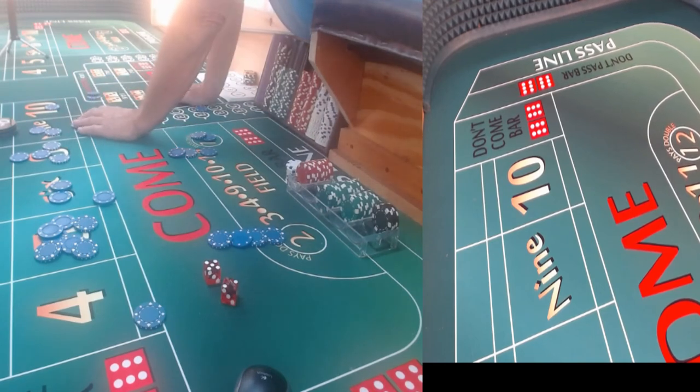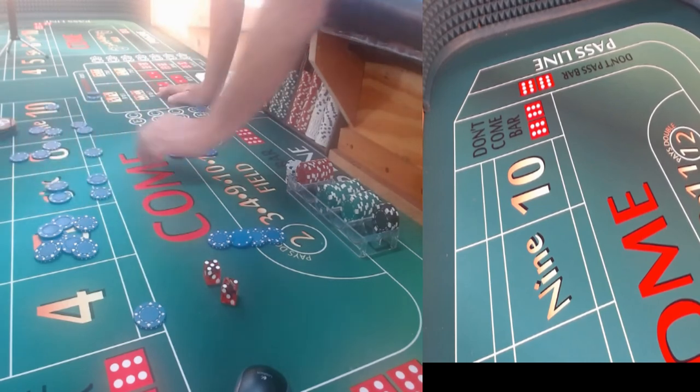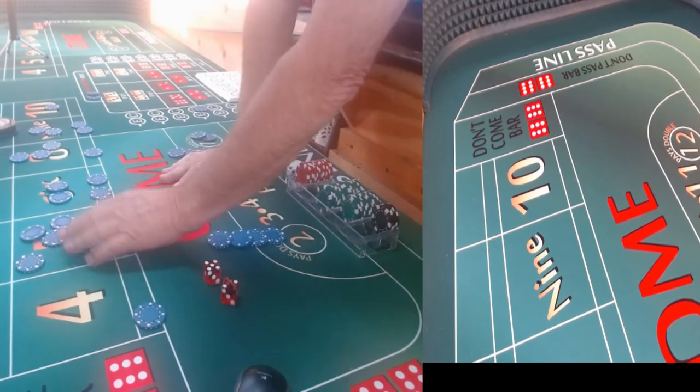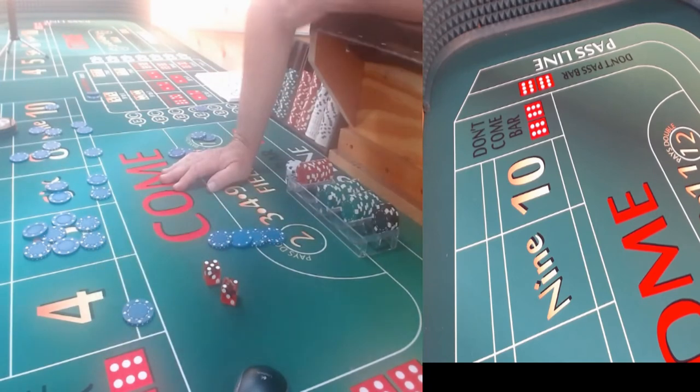Couldn't make the 9. We got the 4 on the 9, 4 on the 8, 6 sixes, 4 sixes, 7 fives, and 2 fours. So that's not too shabby there.